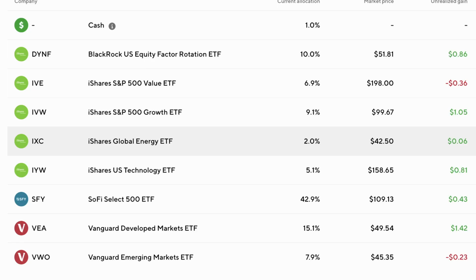SoFi does have one S&P 500 ETF. So, you know, you're getting a fairly sizable US equity allocation. And then a bit of emerging markets and international markets. I would say on the whole, it's very US focused, which isn't necessarily a bad thing. SoFi's automated investor tends to favor the US markets. Let's just go through the holdings that they put us in.